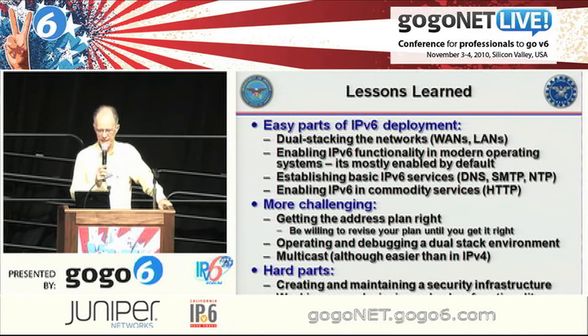More challenging, getting the address plan right. I need to repeat that bullet, so I'll repeat it in a moment. Be willing to revise your plan until you get it right. Don't just sit down and write one and charge off and try using it. Challenging is operating and debugging a dual stack environment. Multicast, although it's easier than V4 and more functional, is one of the harder things to do. But we've had multicast running for, I think, 3 years. We peer with Internet 2 so that it's not only internal to DREN but across networks. Now, going back to the address plan. Next slide. I'll say more about that.